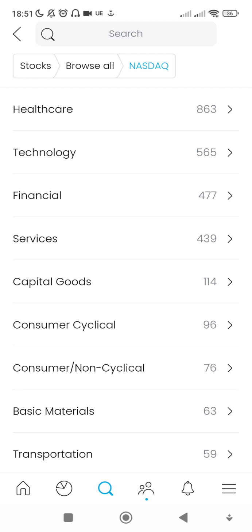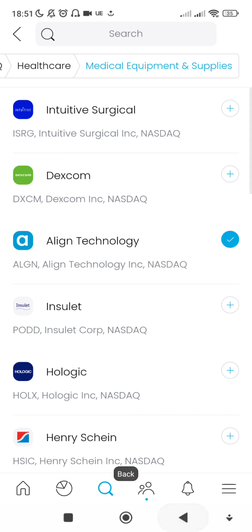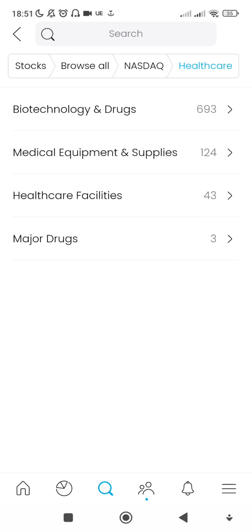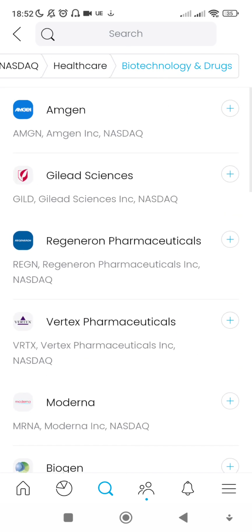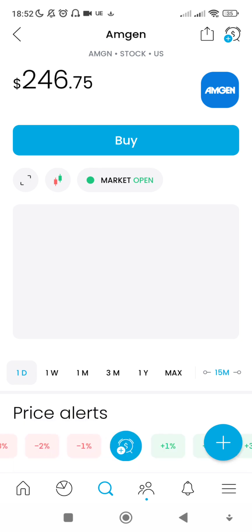So we're going to start from episode 1 again, because they've rearranged the layout for this app. We've gone into NASDAQ, the NASDAQ stocks, and now we're going to go into healthcare. We'll start from the healthcare sector, then go into biotechnology and drugs, and then the first stock, which is Amgen. Correct me if I'm pronouncing this wrong.